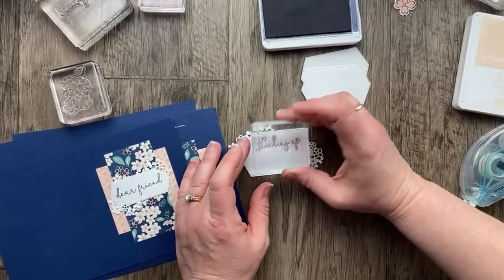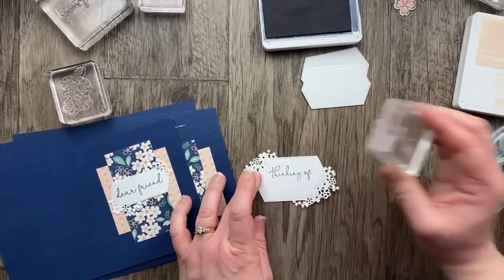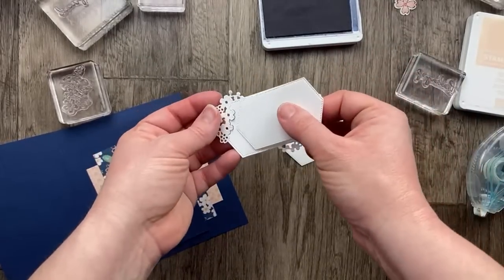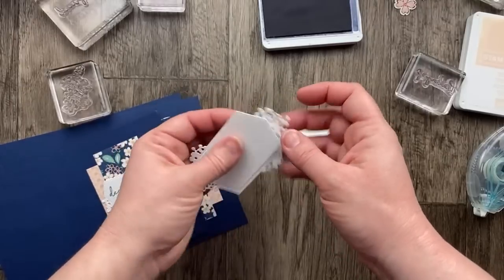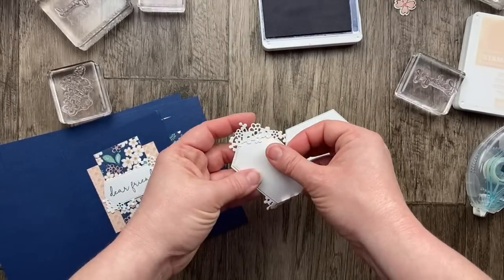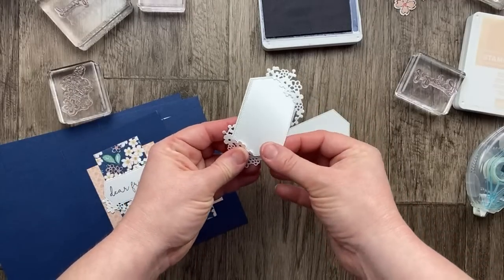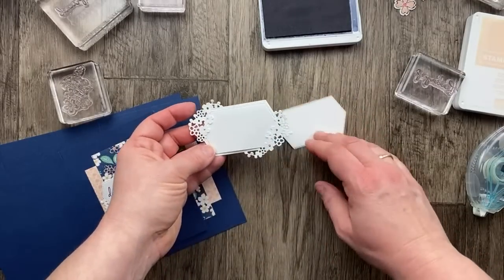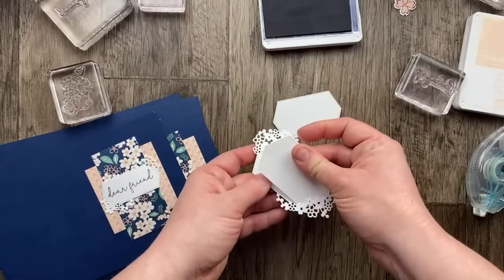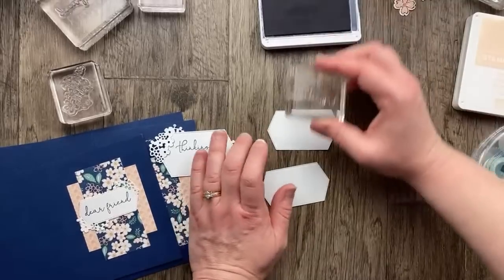Let's see here. I think this way. Thinking. And by the way, if you do this in color, this one will fit inside and layer onto the larger label with the flowers. So you can layer a white label onto the color one. I'm just going to use them independently for this project. So I'm going to do the thinking of you.